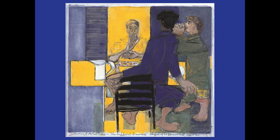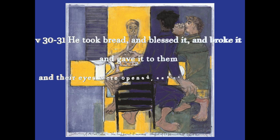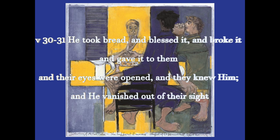It depicts particularly the verse, "And it came to pass, as he sat at meat with them, he took bread and blessed it and broke it and gave it to them. And their eyes were opened and they knew him, and he vanished out of their sight."